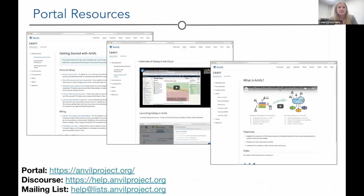And then finally, we have these portal resources. This contains a lot of tutorials for the various tools and applications. It also contains workshops that we've done in the past. So it's a place you can go and you can learn. And we have various learn profiles if you are, say, a data submitter, or you're a principal investigator or an analyst wanting to come into AnVIL. We have a getting started and how you would go about running and launching these applications.